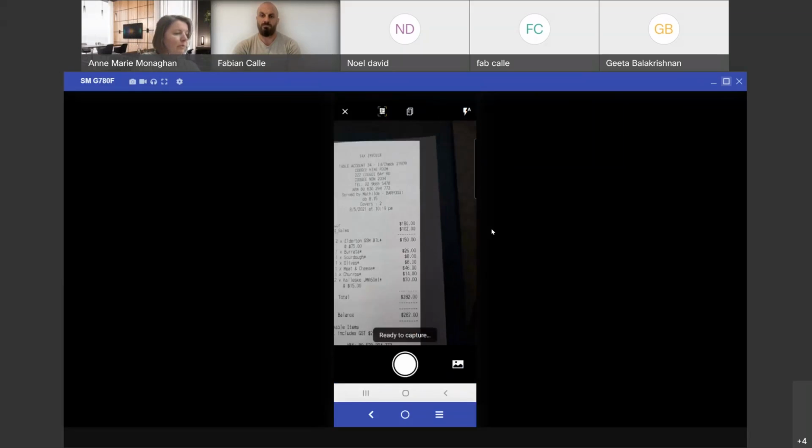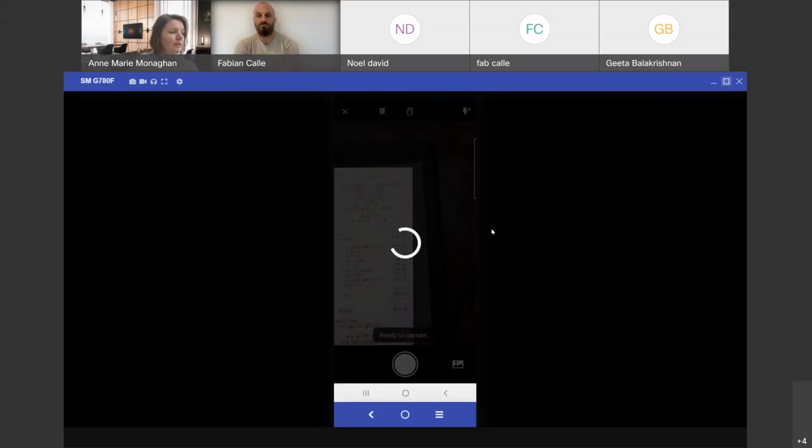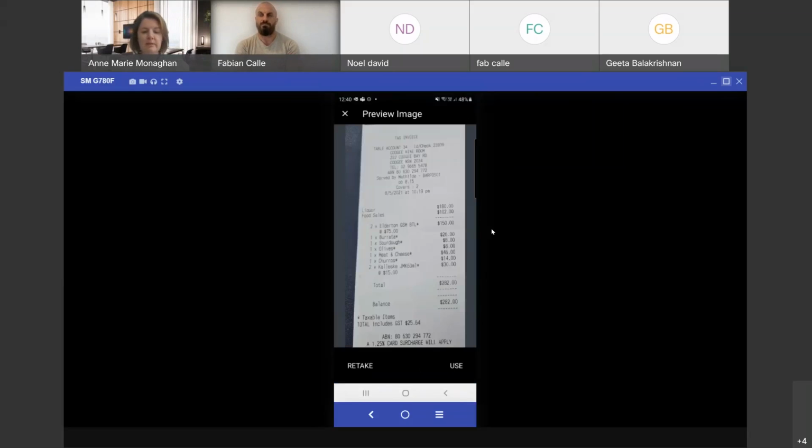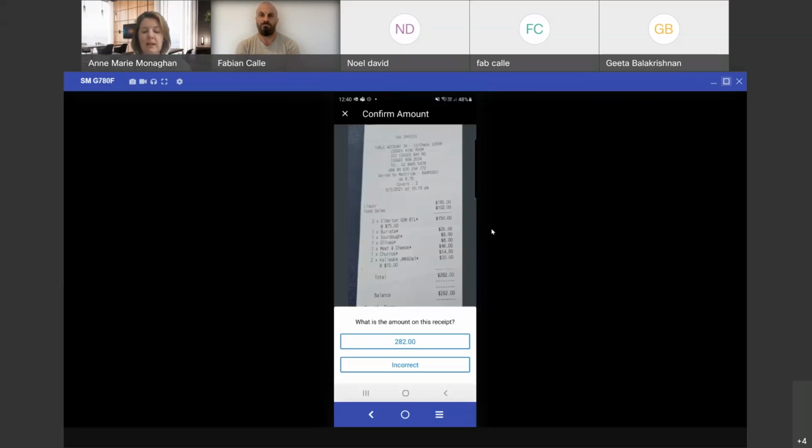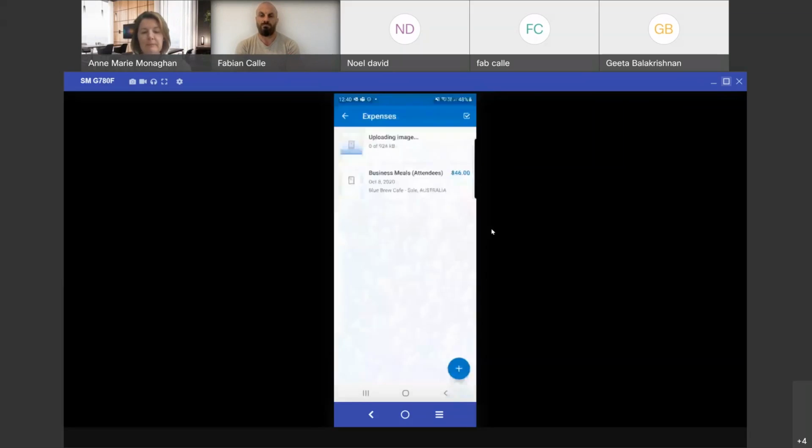So I'm just going to capture this receipt. As long as it's relatively clear, the system will do its work. It's picked up the amount, it's picked that up correctly. It's going to process that. It shouldn't take a minute. It'll say it'll take up to a minute, but it shouldn't take a minute. As soon as it's finished processing, I should get a little ping notification. So I'm getting a picture now of the receipt there to say it's scanned.